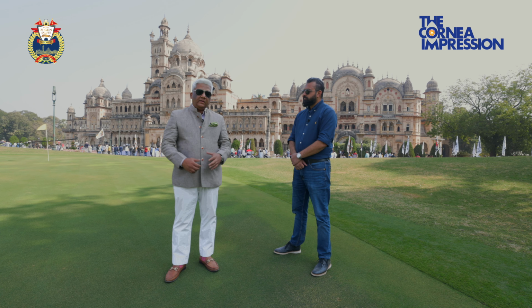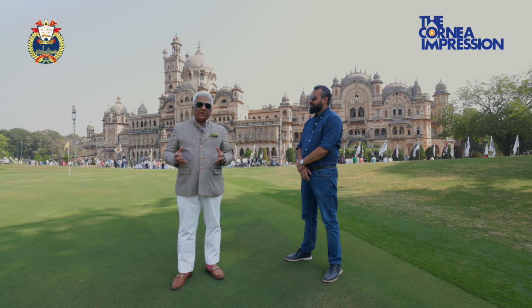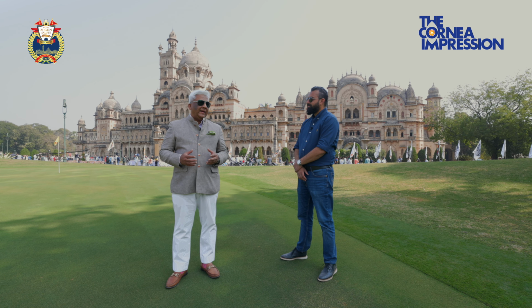People keep asking me how many rooms the palace has. It has about 172 rooms. However, it doesn't give you an idea about its size, because the largest room is about 7,000 square feet, which is the spectacular Darbar Hall. And the smallest room is about 3 by 3, which is a small little washroom in my office. So it doesn't give you a perspective of how small the rooms are.